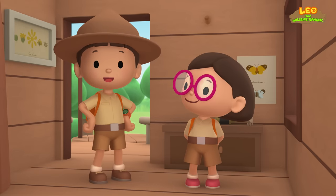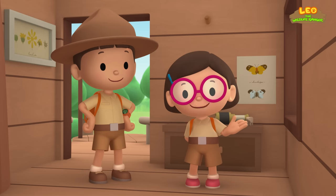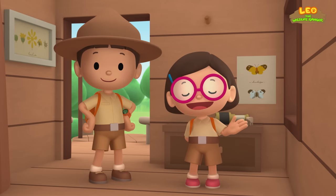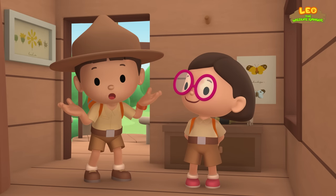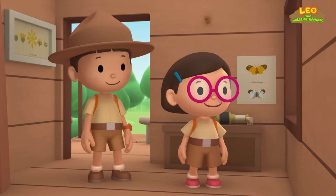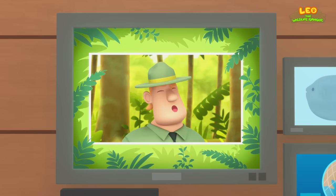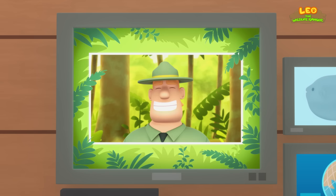We left a mola in our garden. We learned that small fish and seagulls help to get rid of parasites that live on molas, and that jellyfish are the mola's favorite food. So we brought the mola back to the ocean where it can eat a lot of jellyfish. Good job, children. You did it. You are amazing wildlife rangers.